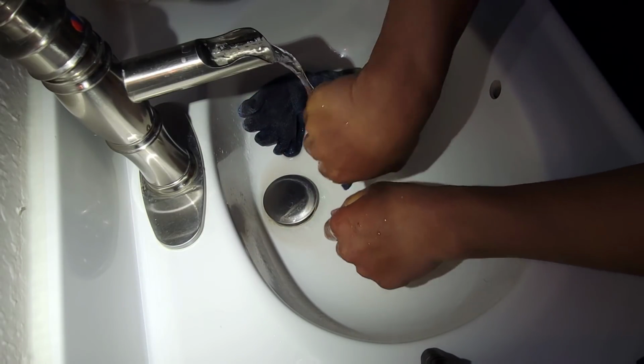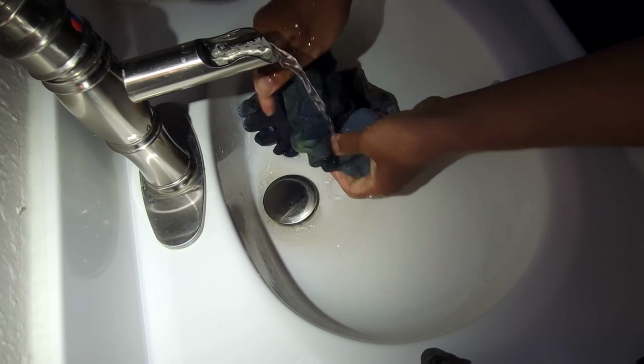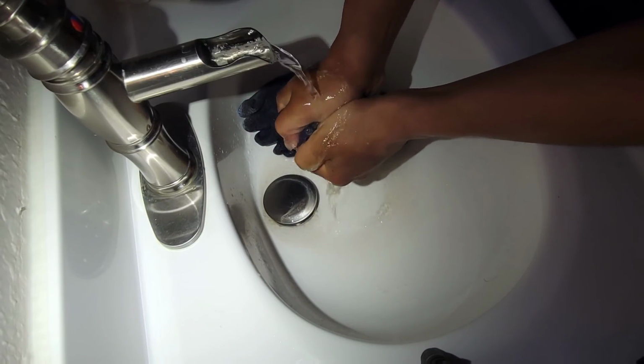Like that pan line? It's pretty bad. I'll just keep doing this until it clears up.